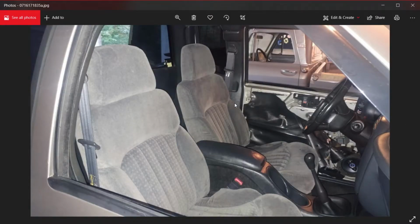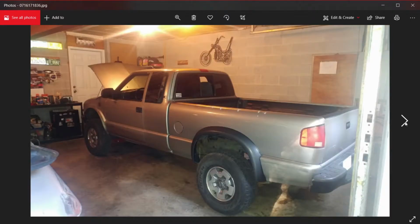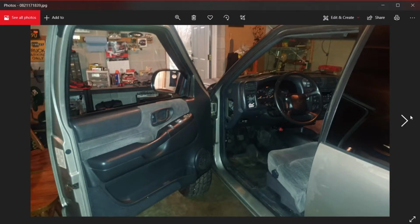Here's another shot from the passenger side of the interior. You can see how nice and clean the seats are after I shampooed them. And you can see that we took some of the paint that we used to paint the fender and painted some of the nicks from the acorns falling down onto the bed there, just so it looked nicer.